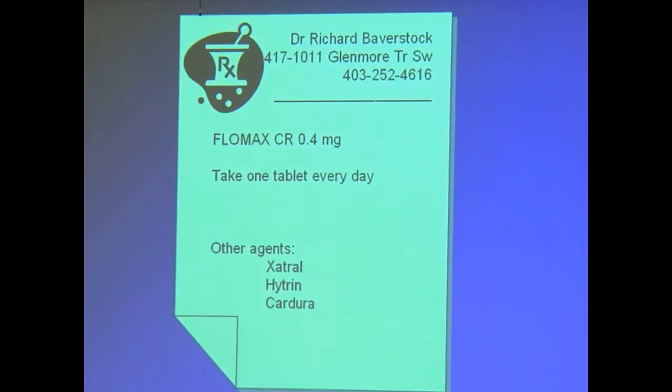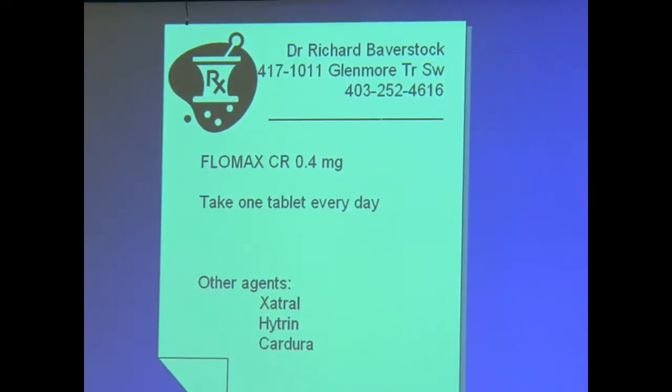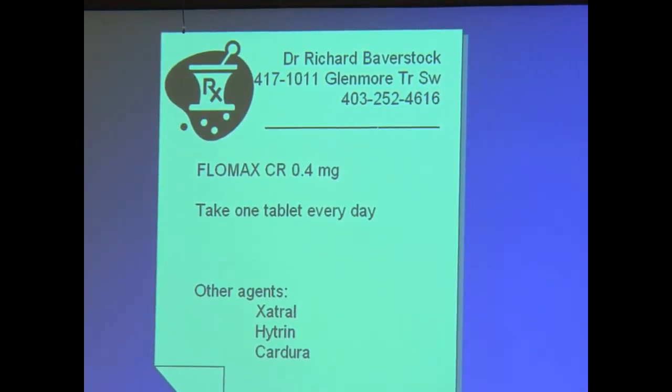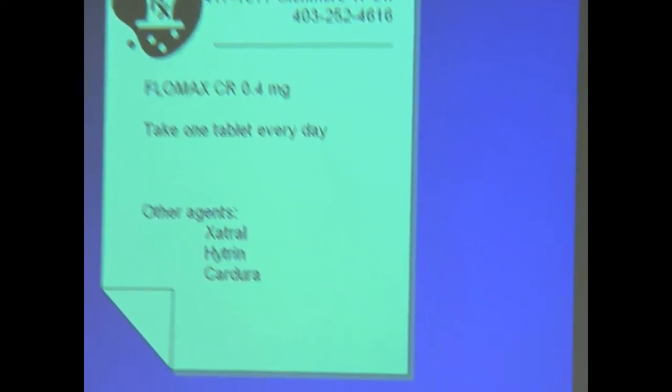There are other agents. Hytrin is a much older medication that some of you may still be on. It's called Terazosin. It's also used in blood pressure. So if you have a high blood pressure and prostate enlargement, about 5 or 10 years ago, your doctor may have put you on just Hytrin. Zatril is not covered by formulary in this province, so it's rarely used. In general, they're well tolerated.